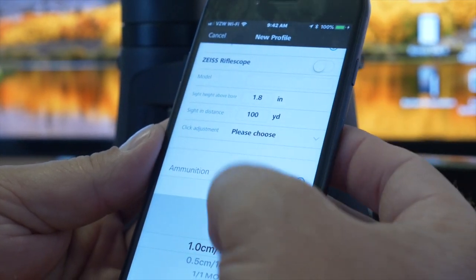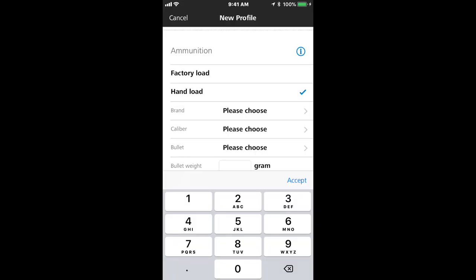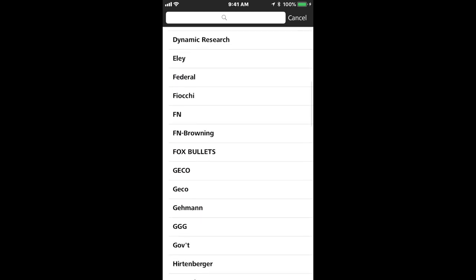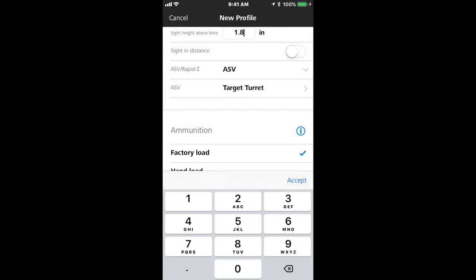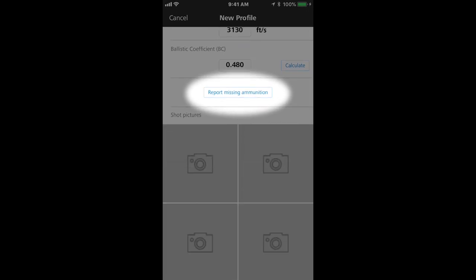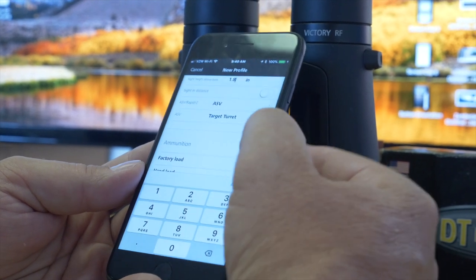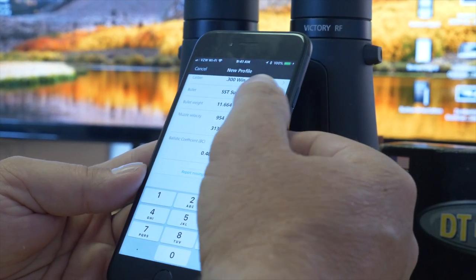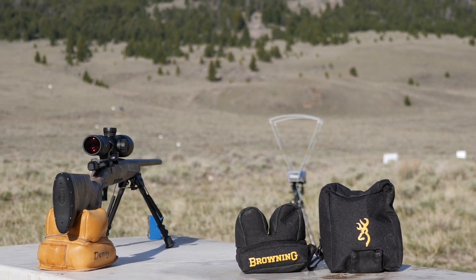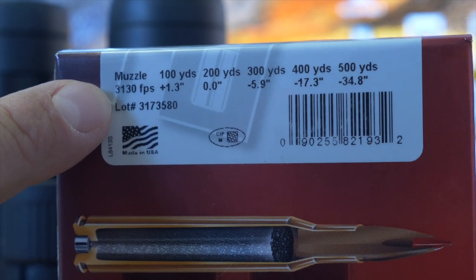Next, we will choose our click adjustment value, and then we'll roll into the setting up of our ammunition. You have the ability to choose factory ammo or hand loads. The library of both ammunition and bullets is tremendous, but you might find one that isn't there. And if so, you can report the missing load to Zeiss and it will get the missing data uploaded in a few days. Once you have completed the brand, caliber, and bullet weight, you will want to input muzzle velocity. I recommend a chronograph to test this as shooting is all about precision and exact. If you don't have one, you can input what the manufacturer has on the box as a starting point.